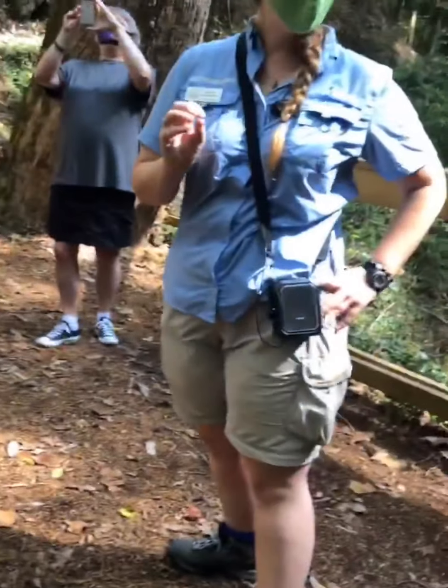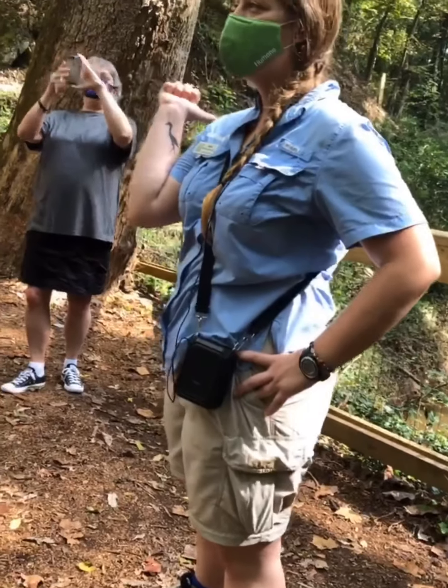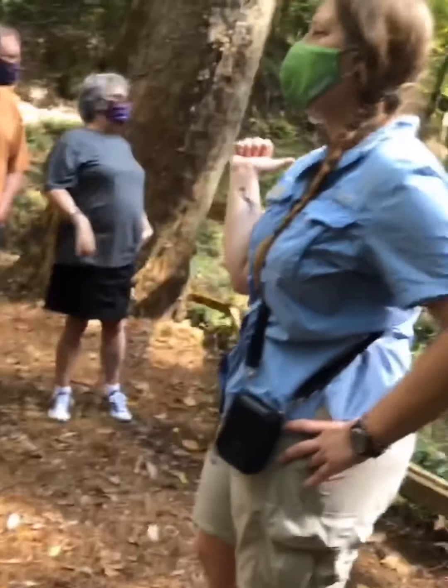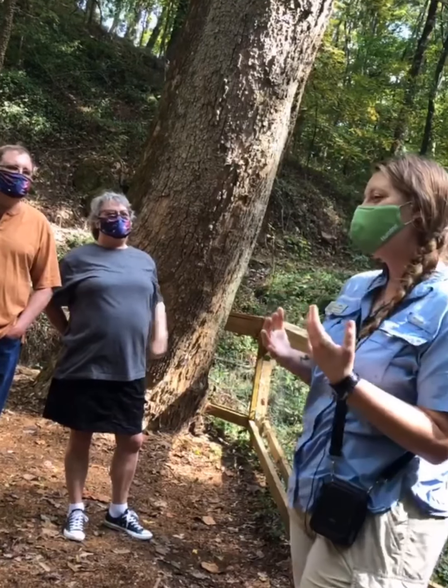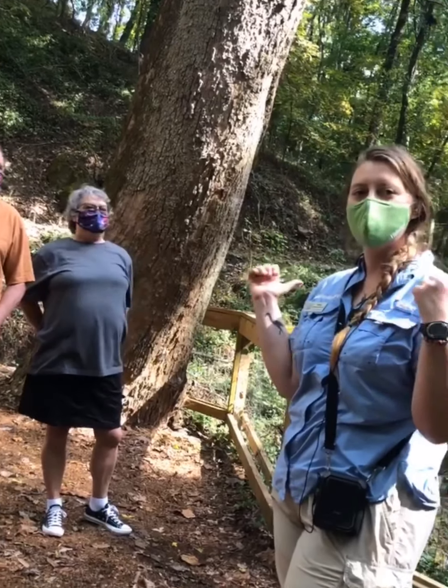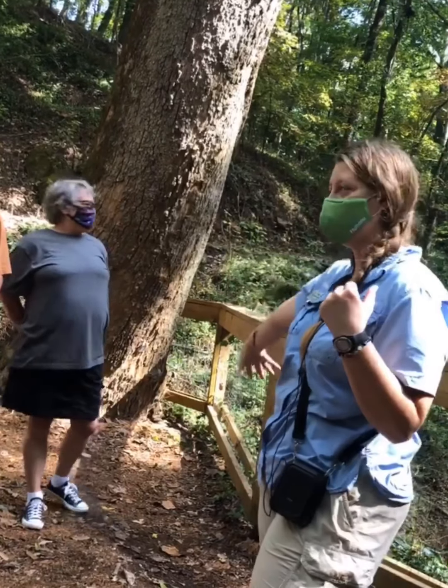Now we do have three other blue holes on property. This one is the biggest, being on average 16 feet deep at its deepest point. The other three on property are significantly smaller. But scientifically, these blue holes are called karst windows. These are windows into our underground river system.